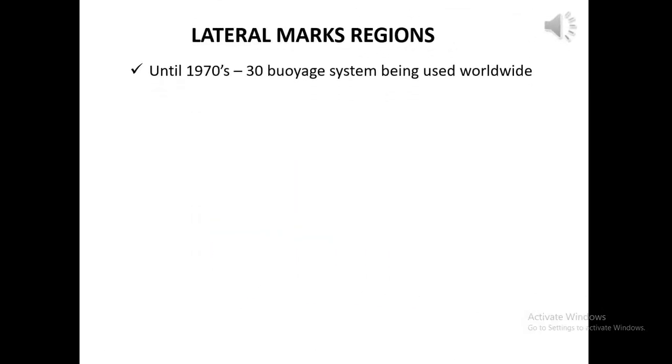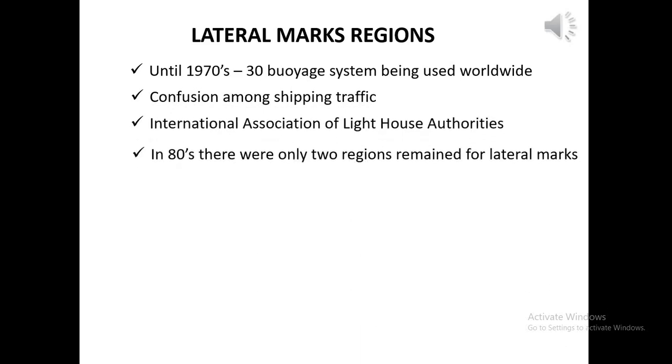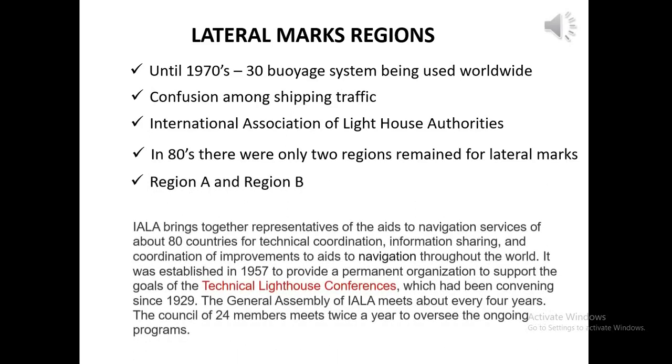Lateral marks regions. Until the 1970s, 30 buoyage systems were being used worldwide, causing confusion among shipping traffic. The International Association of Lighthouse Authorities stepped in. By the 80s, only 2 regions remained for lateral marks: Region A and Region B.